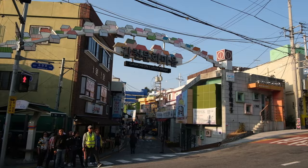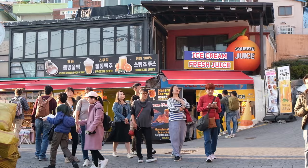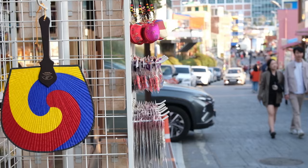So we have officially made it into the cultural village. The area we were walking around was not the cultural village, turns out we've just found out. But this area is full of tourists, so I'm gonna guess we're in the right place now. Not as authentic. No, not as authentic. A lot more shops, but it's still very nice.